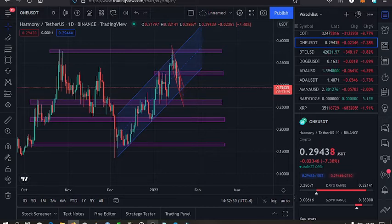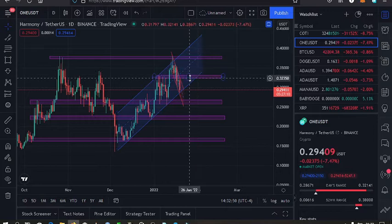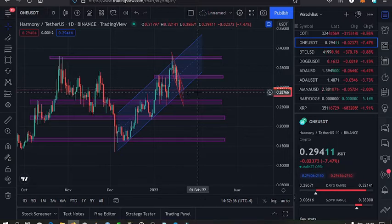The price of Harmony One is currently at the $0.29 mark, which I think is not a very good price for Harmony One. Looking at the daily chart, we have this ascending channel, and the channel has been well respected. Based on this channel, I have two case scenarios.